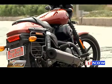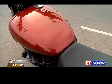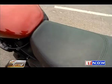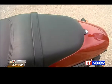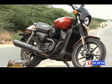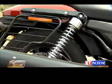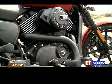Classic cruiser-style looks is what the Street 750 is based on. A teardrop-shaped 13-litre fuel tank, a step seat, and a tapering tail section wrapped up in compact dimensions defines the Street's new look. But what is immediately noticeable is the lack of abundant chrome and shiny metal, which is a big attraction that defines the Harley look.